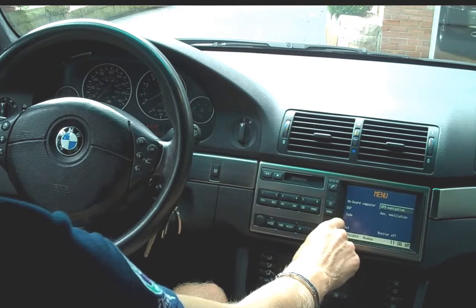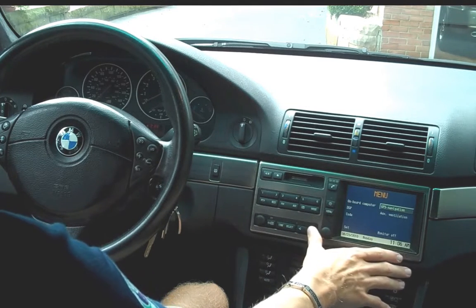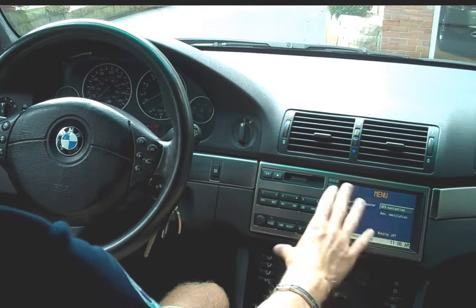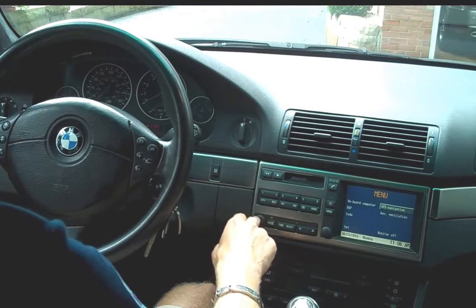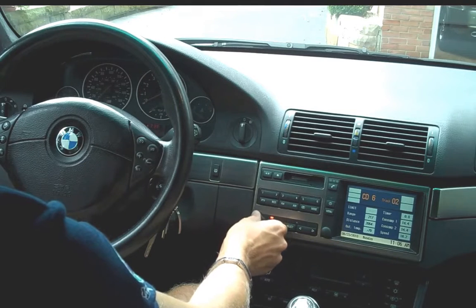You can have your ventilation on here, onboard computer. That's going to tell you all of your gas mileage, your range, all that information. Nice setup here. You can switch between your FM, AM radio, your CD player. The sound system in here is not bad. You know, it's nothing to brag about, but it's not bad.